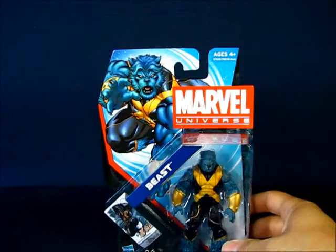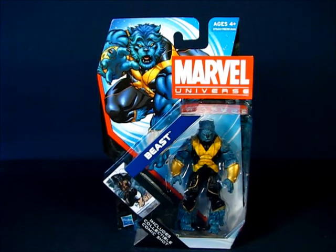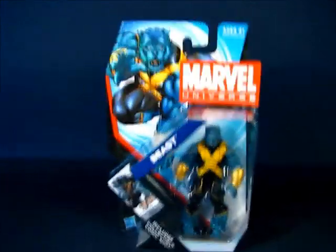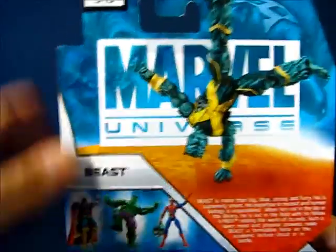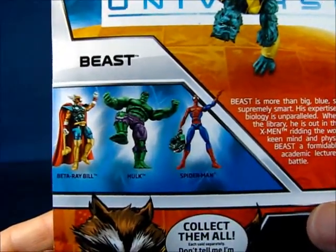And very surprised to see this here, a Marvel Universe Beast. I was not expecting to see this particular wave at retail at all. This wave has been out for a while, but I've never seen it at retail at all. I actually saw the following wave before finding this particular Beast, and it was the only one I found from this wave. Figure 10 from series 4, and there are the other figures from that wave there.